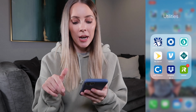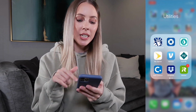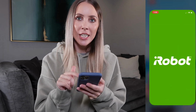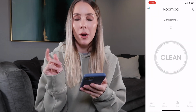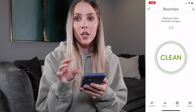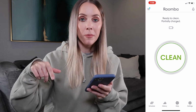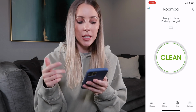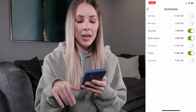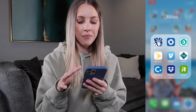Dropbox, iRobot, I have a little Roomba. So if I need to change her schedule, I change it right in this app, which is just really cool because if I'm out and about and I'm like, shoot, I forgot to vacuum my house, then I can just press clean and she goes, and then you have obviously your schedule as well, which is really cool to see.